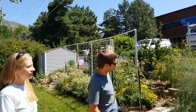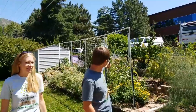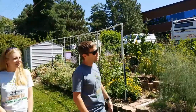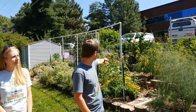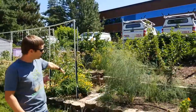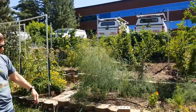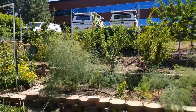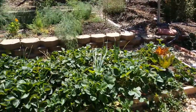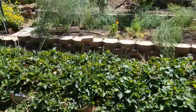This side is vegetables, and you can see there's a couple of artichokes over there. Then we intermix with a lot of flowers. We have yarrow and Russian sage and lavender. This is an asparagus bed that we put some nasturtium in, and here are strawberries. And then the back is kind of our backyard orchard.